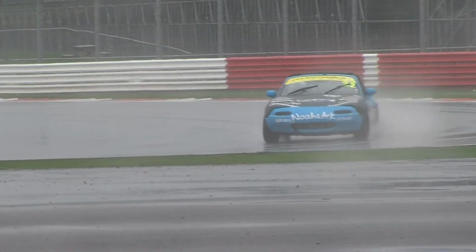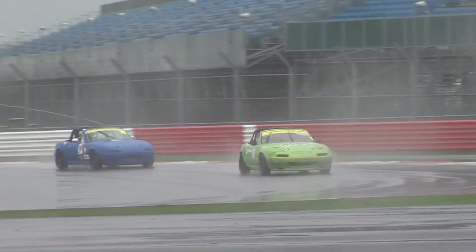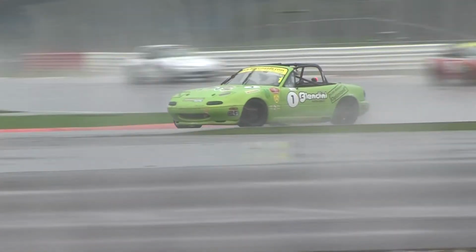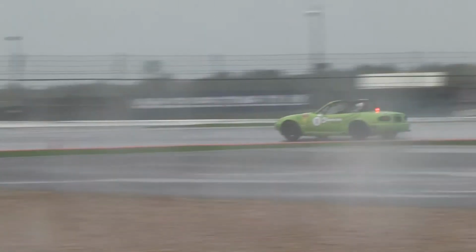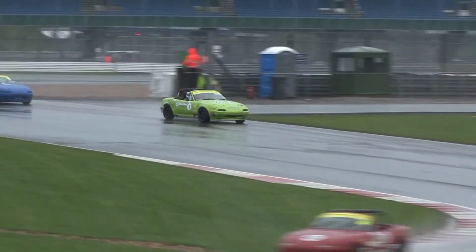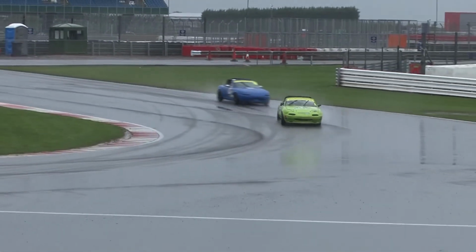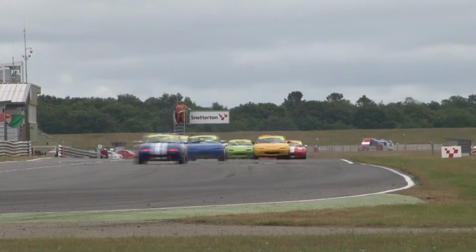Oh, as we see Chris Hart having a huge moment there. There's the checkered flag going out, but these guys are still well and truly racing. Chris Hart getting himself in all sorts of trouble there. Brilliant stuff, Chris. But there is your race winner, and he has made it a double here this weekend on the International Silverstone Circuit. What a way to sign off his 2013 MX-5 season with a double race win. And in second place, another good second for Brett Smith.